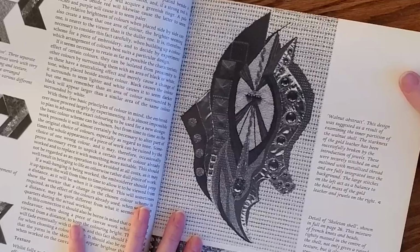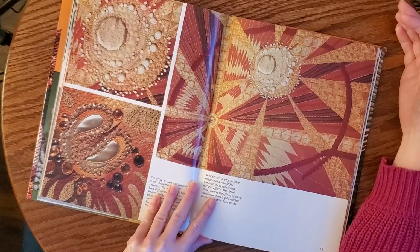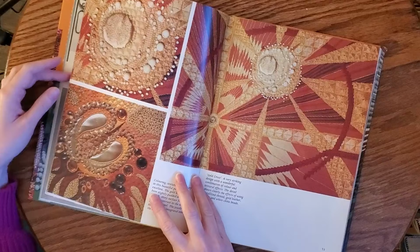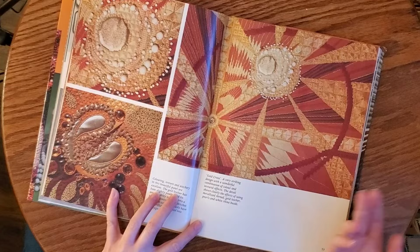Oh my God. I just can't get over how stunning they are, even in black and white. I mean, words are failing me. So again, we have this gold fabric kind of stuff appliqued on top. We have gems. We have all the different stitches and just this radiating design, just like spokes on a wheel coming out. You know, you can draw that. You can do this. You don't even have to be necessarily artistic.